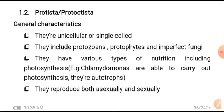They have various types of nutrition, including photosynthesis, e.g. Chlamydomonas are able to carry out photosynthesis. They are autotrophic. So you have to know that they have a method of feeding or nutrition where they carry out photosynthesis, like Chlamydomonas. Chlamydomonas are able to carry out photosynthesis because they are autotrophs and they possess photosynthetic pigment. Protoctista also reproduce both asexually and sexually. These are the features of Protoctista.